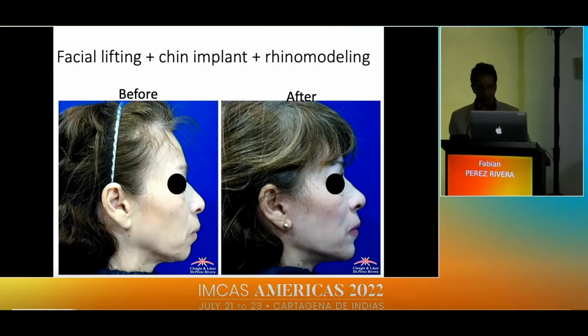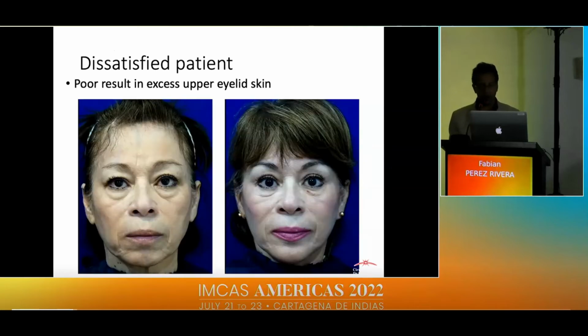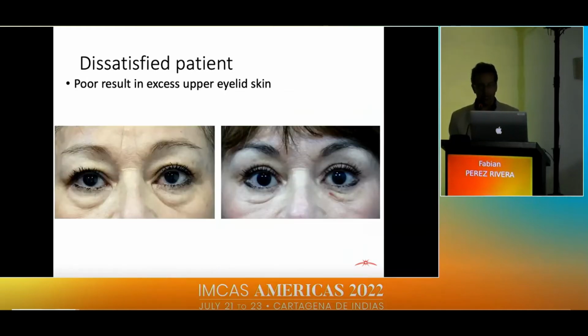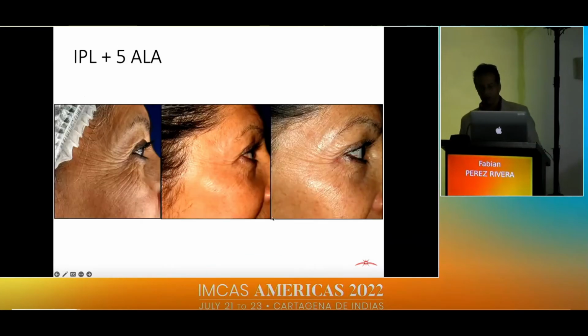I performed a facelift, chin implant, and rhinomodelation, and in the profile the patient is still happy, but in the front view, I didn't cut enough surface of the skin in the upper eyelids. I'm not happy with the result, and the patient neither, and requested a solution, and I gave a non-surgical solution by radiofrequency. Look at the size of the reduction before and after, only by radiofrequency.